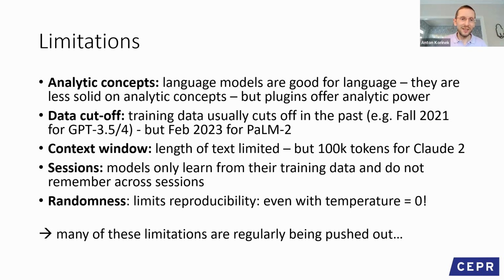And then the other thing to keep in mind when you start using these systems is that they completely forget what you did in previous sessions. So if you work in one session on one topic, and then the next day you open up a new session, they have forgotten everything you have done. And finally, there's some randomness, which limits the reproducibility of these systems, even if we set the randomness parameter, which is called the temperature parameter, to 0.